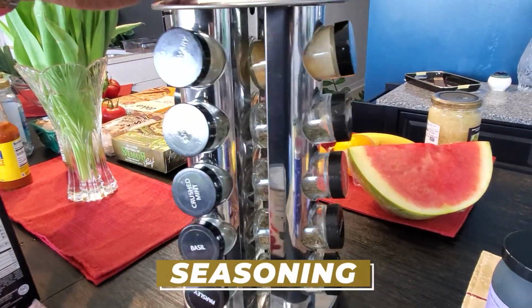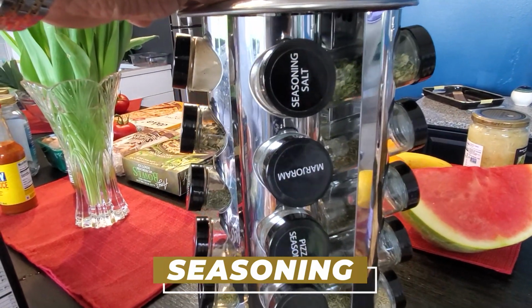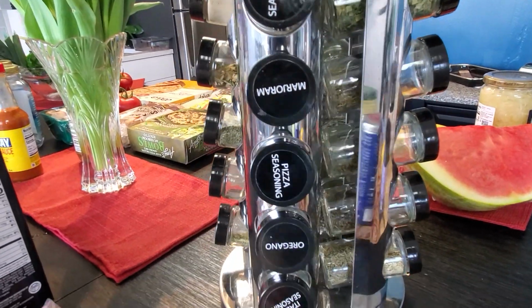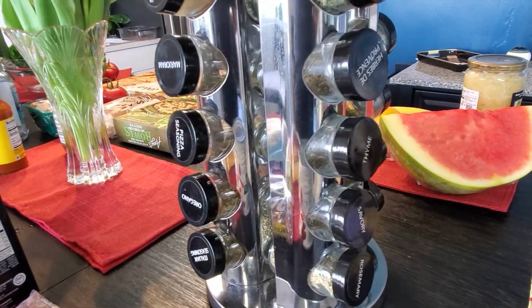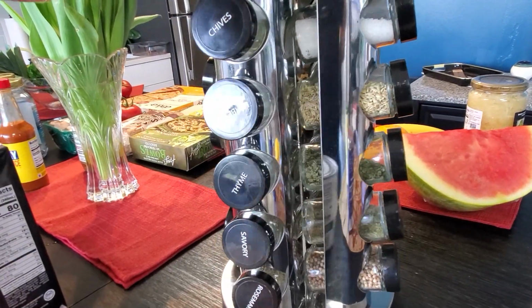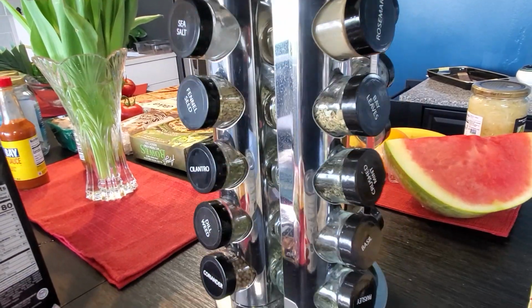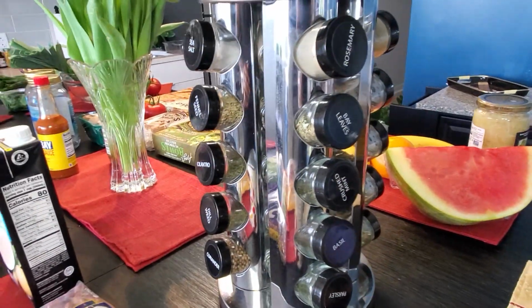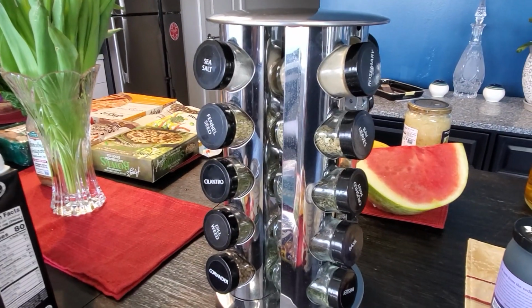This is my seasoning wheel. I got all types of seasonings in here. Everything from the seasoned salt and the marjoram, pizza seasoning, oregano. Yeah, and that is the secret, guys. It's all about actually learning how to cook, because for so long people have been like, oh, we'll cook it for you. Come to our restaurant, spend the money. I don't have a problem with that. However, they're trying to get money out of you.